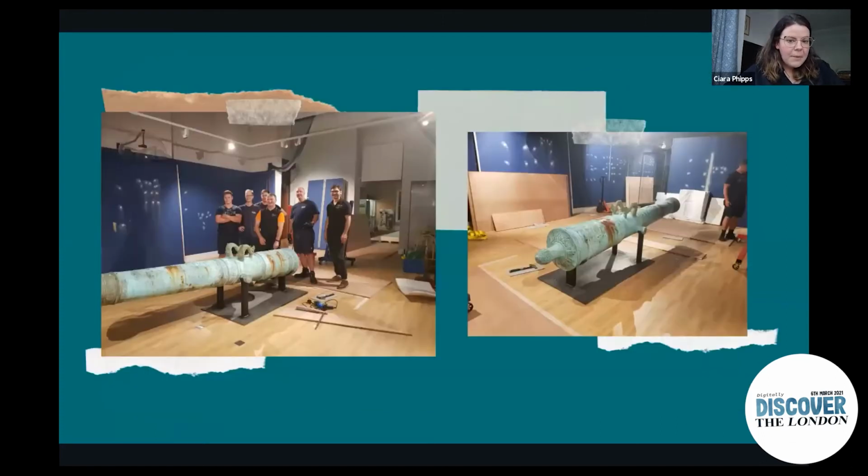And there we go, that's the crew that installed the cannon. They were very delighted because they hadn't worked on an object as heavy as this before. So they were really, really pleased with the results.